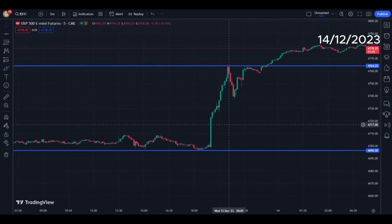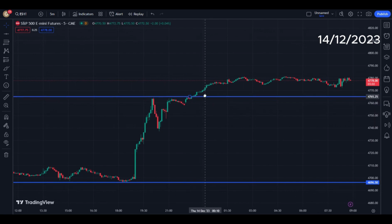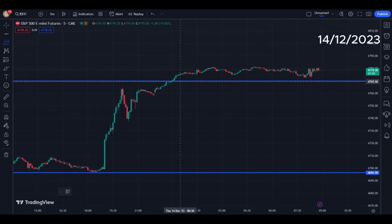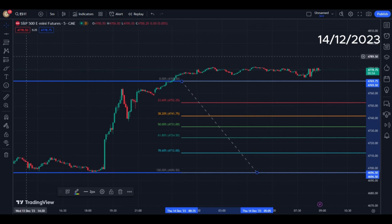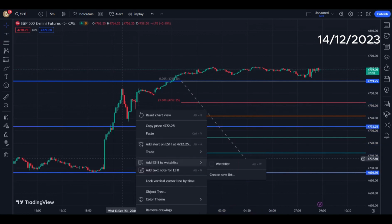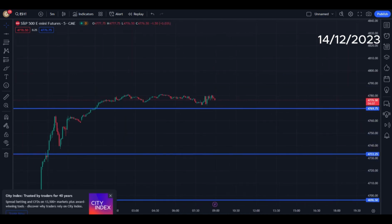Let's review my trading day. Today is Thursday the 14th of December 2023, and as usual pre-market I normally capture the high point of the previous day and the low point of the previous day and use a Fibonacci retracement to get me a central point. These lines that I'm drawing are take profit zones only. They're not any signals to enter or exit a trade.